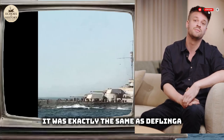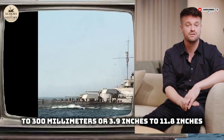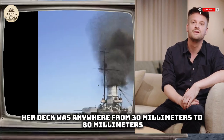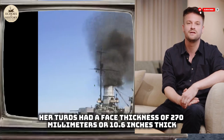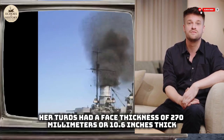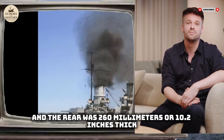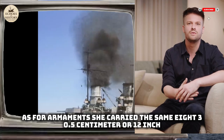As for armor, it was exactly the same as Derfflinger, with the main belt of anywhere from 100 millimeters to 300 millimeters, or 3.9 inches to 11.8 inches depending on the part of the ship. Her deck was anywhere from 30 millimeters to 80 millimeters, or 1.2 inches to 3.1 inches thick. Her turrets had a face thickness of 270 millimeters, or 10.6 inches thick. The sides were 225 millimeters, or 8.9 inches thick, and the rear was 260 millimeters, or 10.2 inches thick.